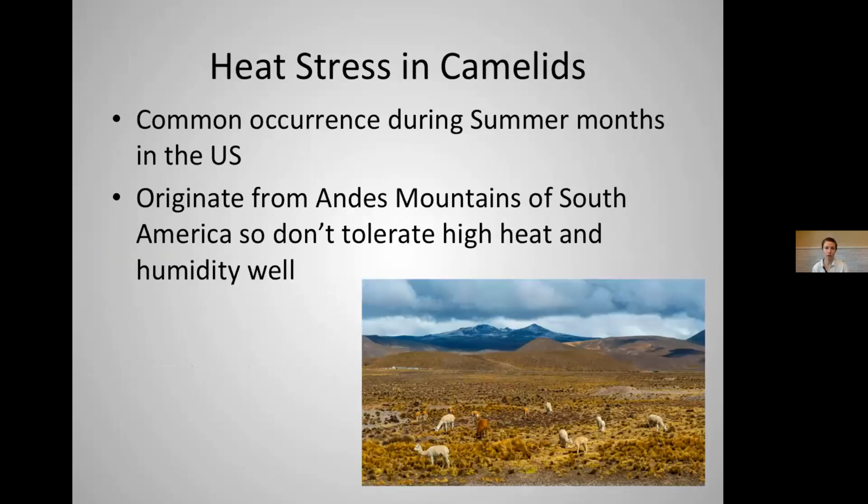Heat stress is one problem that we see more in llamas than in other ruminants. Again, maybe because they're obligate nasal breathers and they can't pant if they really needed to, but also probably because they come from South America and the really high elevations, which are really dry and cool. And luckily, we don't have too many problems with this in the Front Range because it's so dry, but we do have some temperatures that are very, very warm. So it is something that we need to watch for.